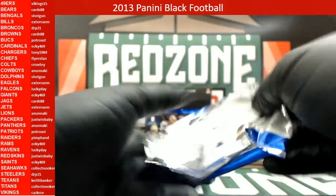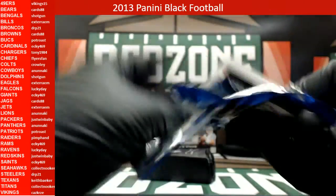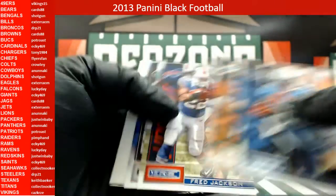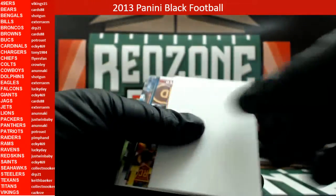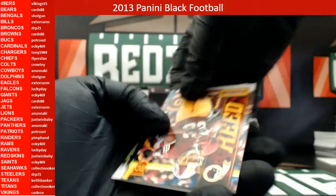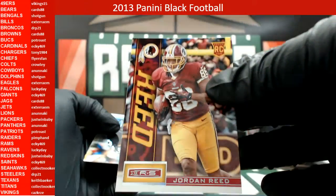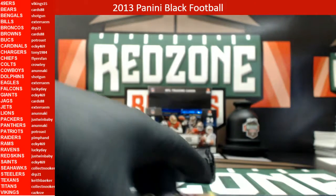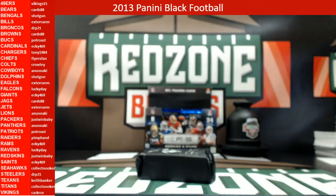Free pack for Harper. It is a fifth pack. Good luck. Dummy card, and you've got a Jordan Reed base rookie, and the rest is vet base. So that's going out to Harper.